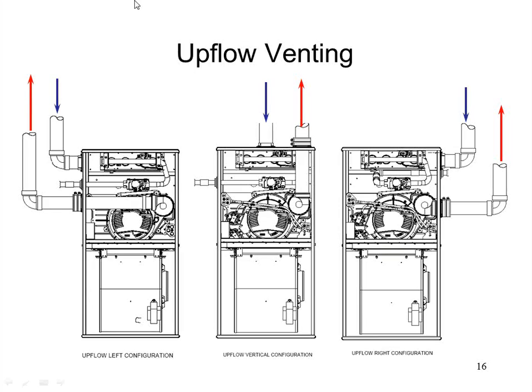In terms of the venting, so this is upflow configuration. So my supply air, my return air, excuse me, is coming from the side or the bottom in this case, and all my supply air is going out the top of these units. I have choice on where I'm going to do my venting. So I can vent all on the left side like they're showing here. The blue line is my combustion air coming in. It terminates at the housing of the unit, and then all my combustion air would fill this chamber, and my inducer fan would suck it from there. The exhaust air comes out this elbow and goes out the left side in this example.